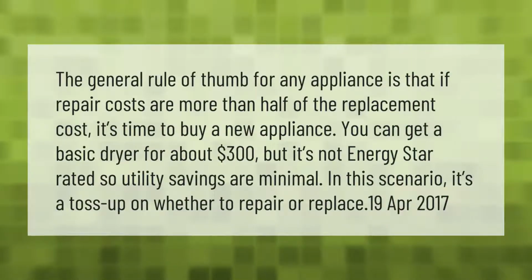The general rule of thumb for any appliance is that if repair costs are more than half of the replacement cost, it's time to buy a new appliance. You can get a basic dryer for about $300, but it's not Energy Star rated, so utility savings are minimal. In this scenario, it's a toss-up on whether to repair or replace.